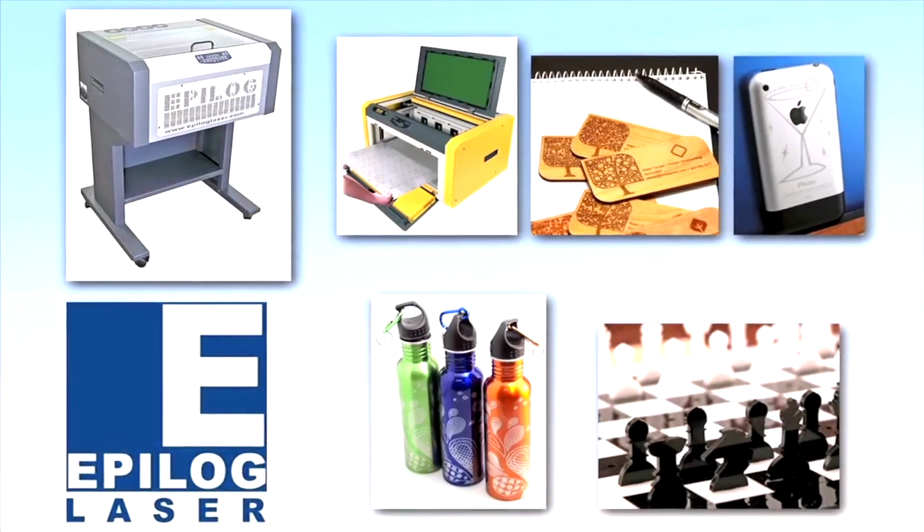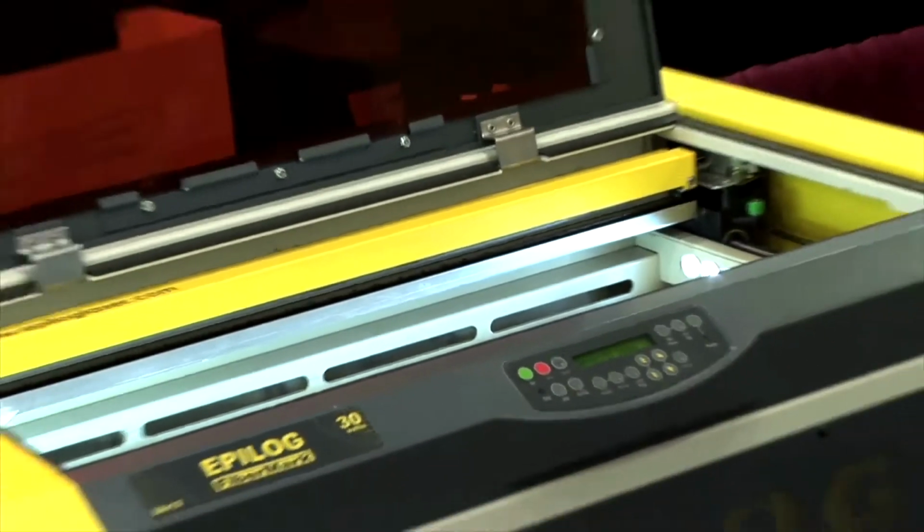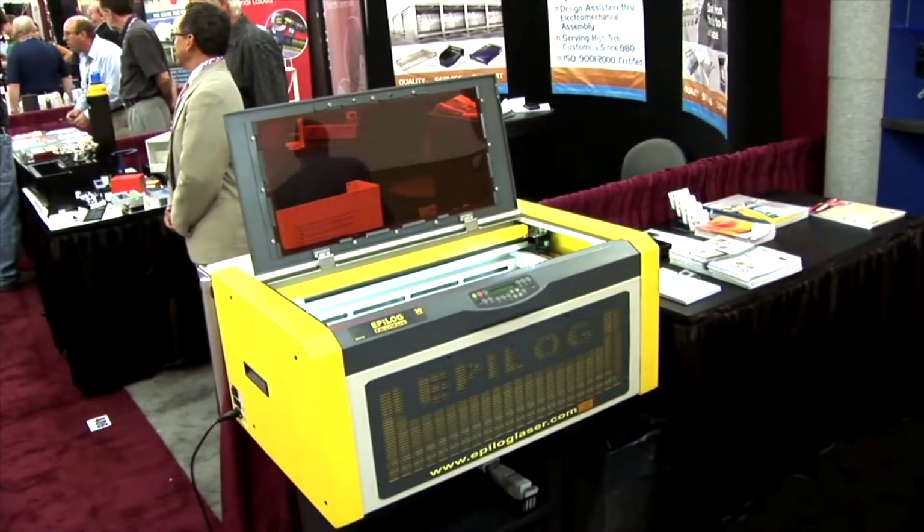These systems can do both engraving and cutting. People that are doing like architectural model making, even a lot of the colleges are now using these.